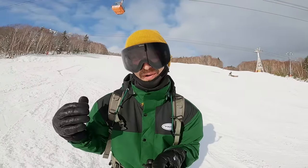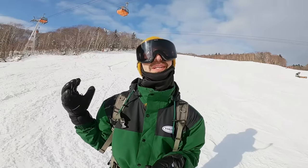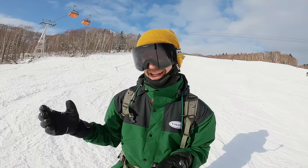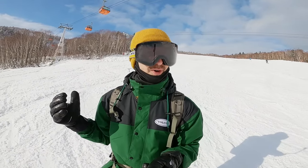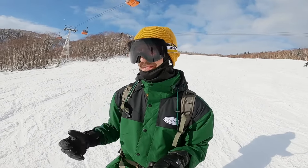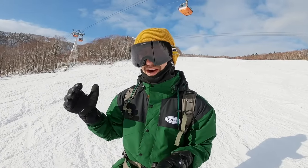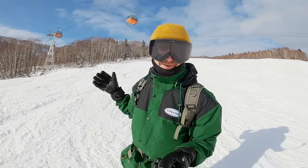All right, I had to stop on the course real quick here just to soak in this sunshine and these beautiful snowflakes falling out of the sky. Just wanted to sum up Sapporo Kokusai for you. I think it's a great mountain for people of all abilities, whether you're a family or a diehard skier. There's something here for everyone.